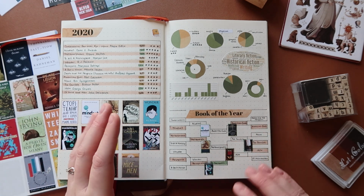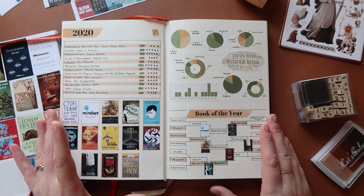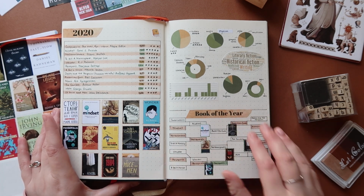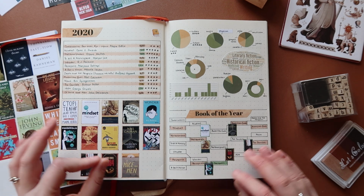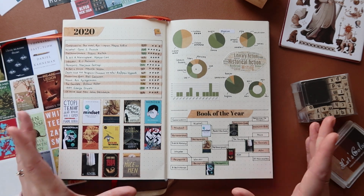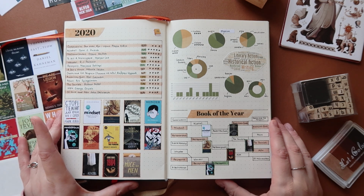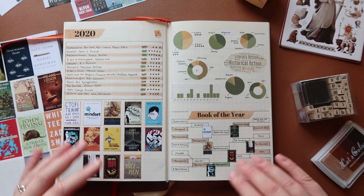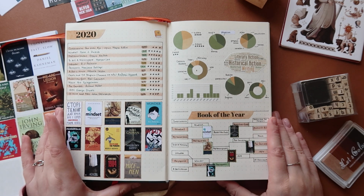So I feel a bit uncomfortable comparing books with each other, but if you're someone who likes doing this, or just having some kind of overview of maybe one book of the month, if you read several books a month, or one book of the season, I think that would work a bit better for me. But in general, the structure is very similar.